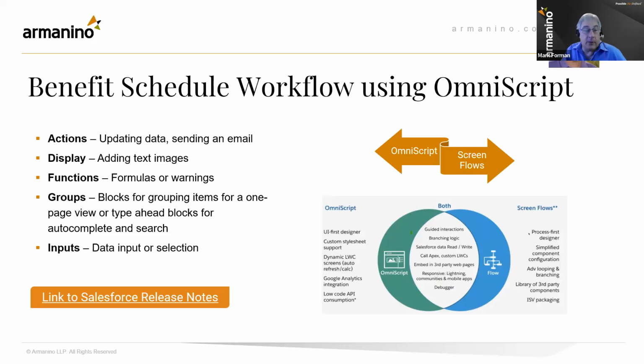All right, the benefits schedule workflow using OmniScript. Here is OmniScript again. In order to offer an updated guided interaction for program managers according to their business needs, Salesforce says you can now customize this with the pre-built OmniScript for the benefit schedule workflow. Again, you have to have the program management module, otherwise all of what I'm talking about here is not really relevant.